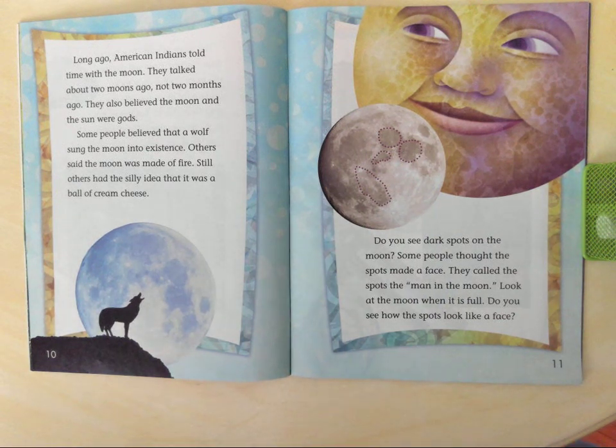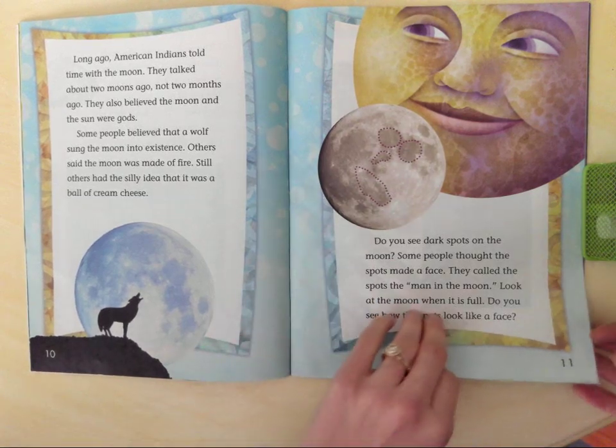So here's a challenge. The next full moon, I looked it up, is going to be April 7th. That is a Tuesday of spring break. So your job is to go outside when it's dark, look up at the moon on April 7th, and see if you can spot the man in the moon. See if you can see him.